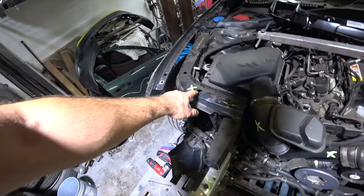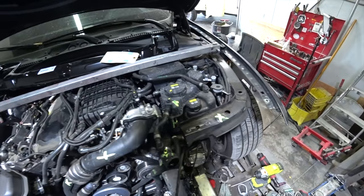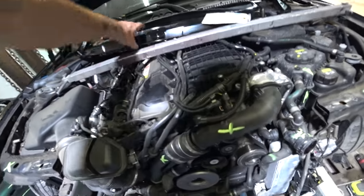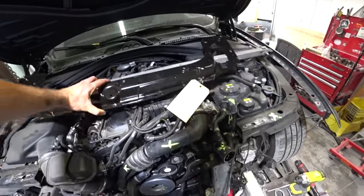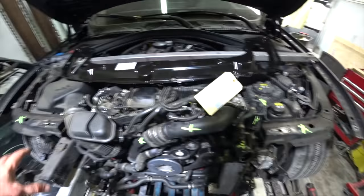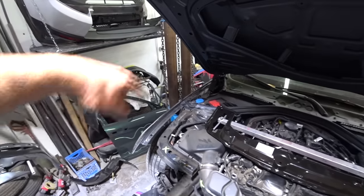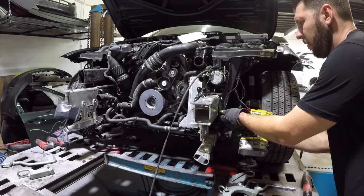So yeah, I pulled this rail out so it's straight, and same with this guy. So right now I'm gonna install this upper support. I'm gonna replace this right now and pull all the locks and everything so I could shut the hood and make sure all my gaps are perfect. Let's do this.